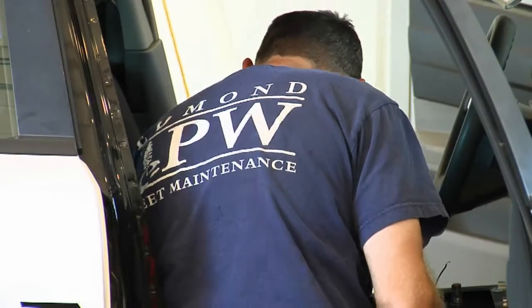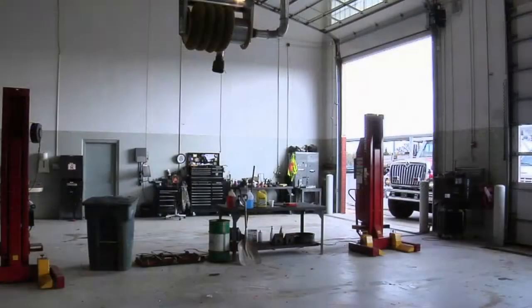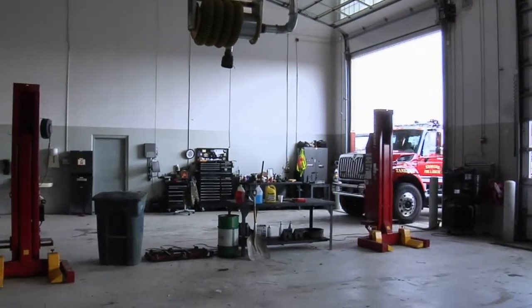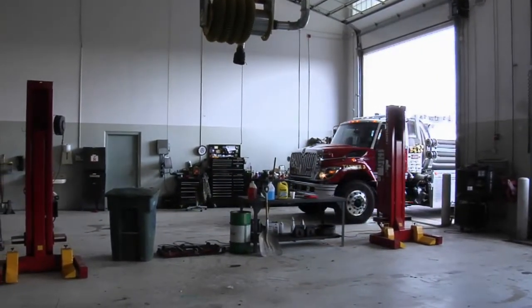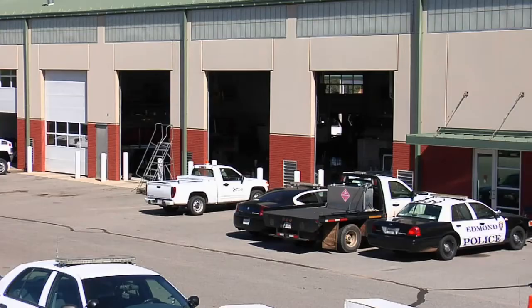The vehicle maintenance crew realizes the importance of keeping the city's fleet operational, especially the emergency vehicles. We don't have the luxury like a private shop would of saying, drop it off today and we'll get to it later. We have to get them in and get them out. By being an in-house department, vehicle maintenance is able to save the city money.